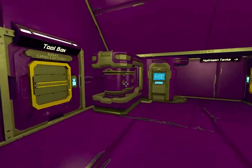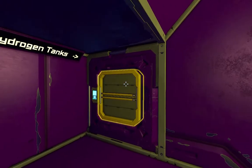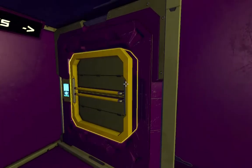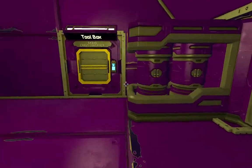From there, just like on the other side, we have hydrogen tanks, so you can refill your hydrogen from there. Which is off the grid, so it will not fill up any oxygen tanks. And we also have a med station and another toolbox.